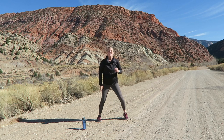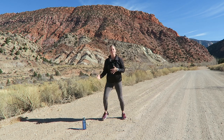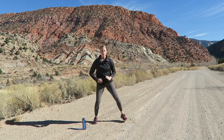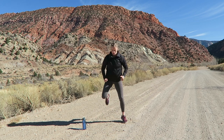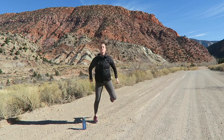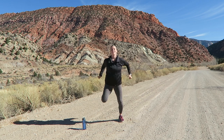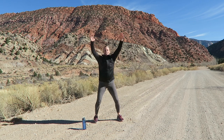3, 2, 1, now step touch, step touch. We're gonna pick up the cardio a little bit here. Remember, it is all low impact. Reach across and pull, hamstring curl. If you can, add a little bit of a hop. With the hop, keeping it low impact by keeping that foot close to the ground. Whew. Reach out to the sky.